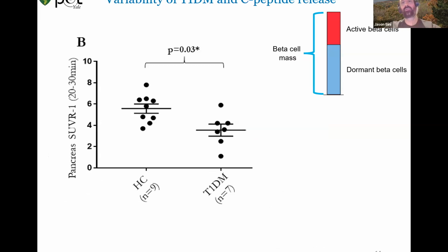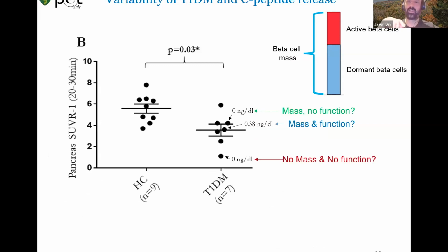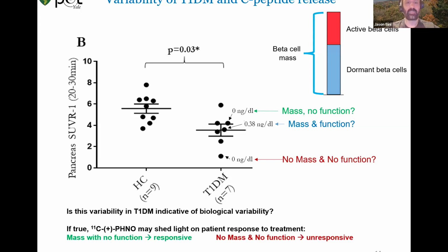And it's variable, which we measured looking at mass and function here. So if you look at some of the C-peptide measurements that we did, you can break this down into 3 groups here. And it goes back to what we wanted to measure before. You have this mass, which you're measuring, but how much of that is active and dormant? So pairing this with some of these functional measures really gives you a lot of information. So you may have this subject down in the bottom, which has no mass and no function, someone in the middle range with mass and a little bit of function, and then someone at the top that has a very high beta cell mass, but we measured no C-peptide, so no function of those beta cells. And so that can really guide us in understanding the biological variability of the disease as it progresses.